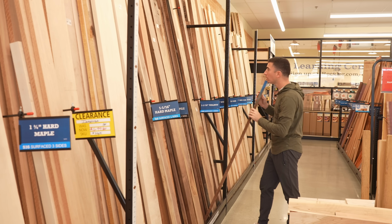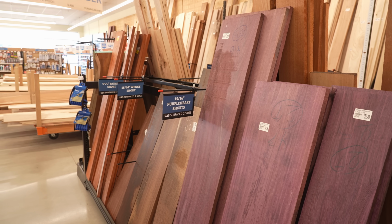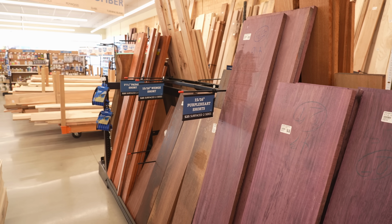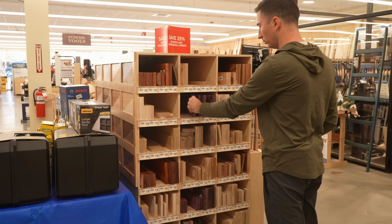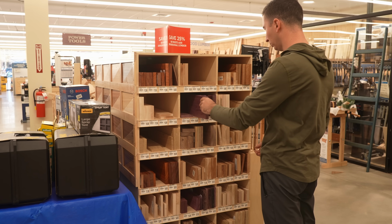In terms of assortment, these stores generally stock all the usual domestic suspects like oak, maple, cherry, ash, and walnut. However, they also carry exotics like padauk, purple heart, wenge, and rosewood. So if you're looking to get your Etsy cutting board on, this is a great spot. They even have smaller cutting board size strips if you don't own milling equipment, but you're paying a premium there.